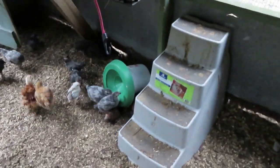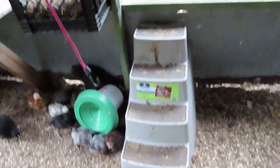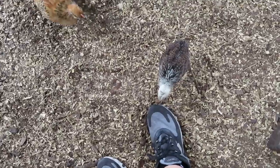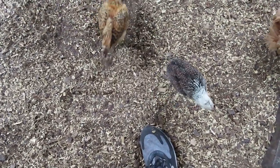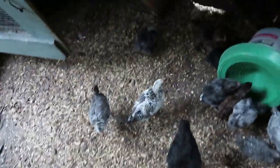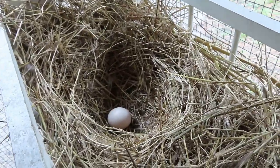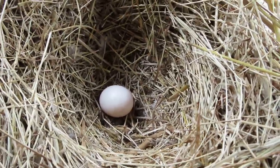I think it's so cute how they have a little step stool so they can climb up into their nesting box. Where are the eggs? Are there any eggs here? Any at all? Let's see. I got another box to check. Oh, there's an egg in here, guys. Look at that.